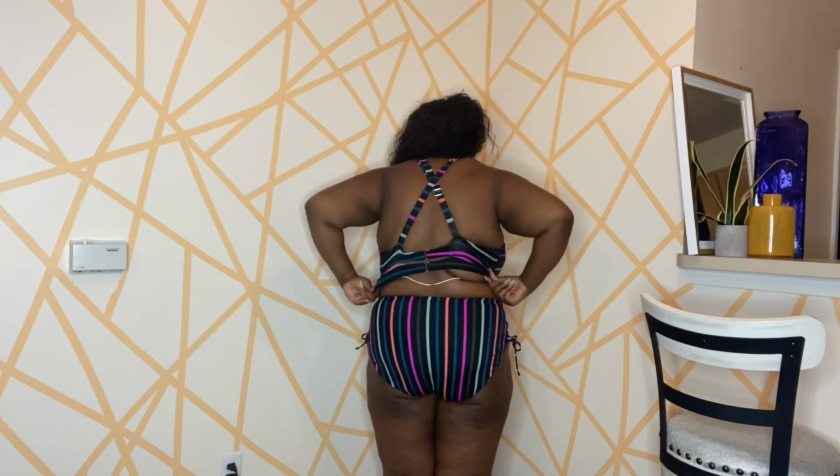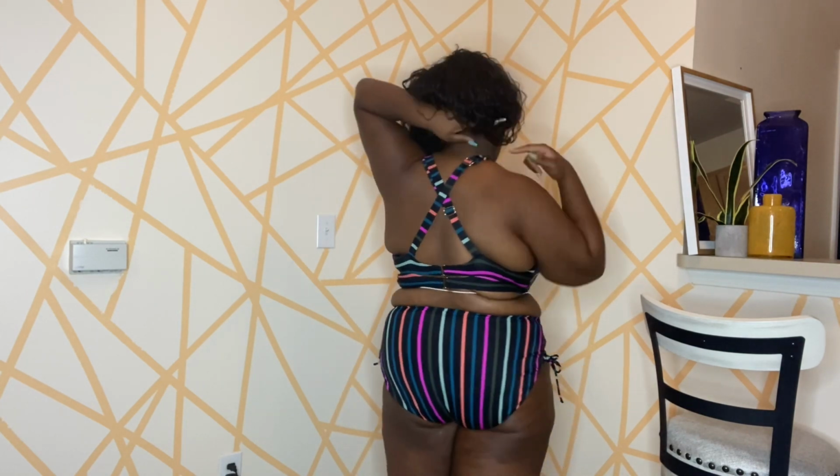And then this is what the back of the swimsuit looks like. It gives you full coverage here. I love it. And it has the X, the crossing details on the back here for support. It gives you even these gold adjustable thingies. I don't know what they're called. But this is like A1. This is from Walmart, y'all.